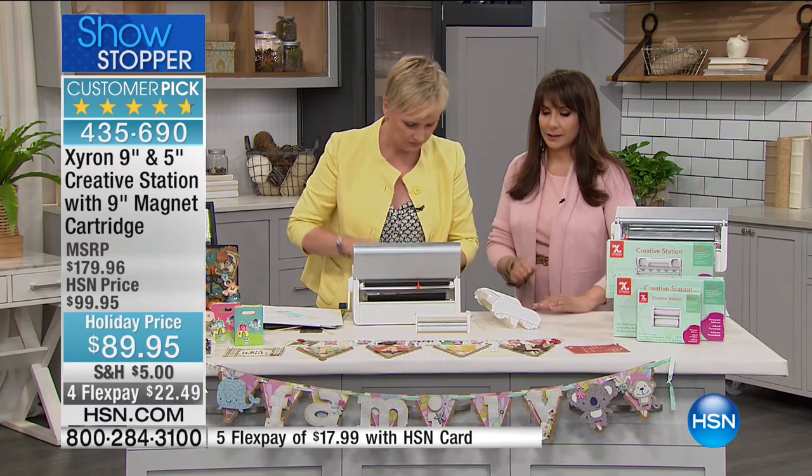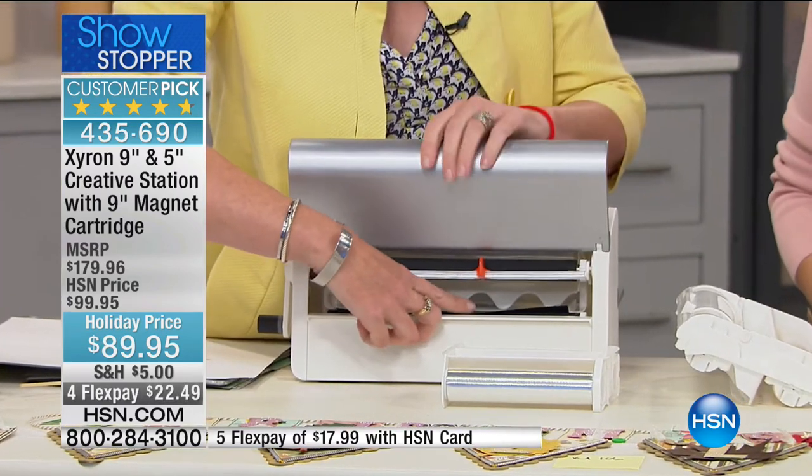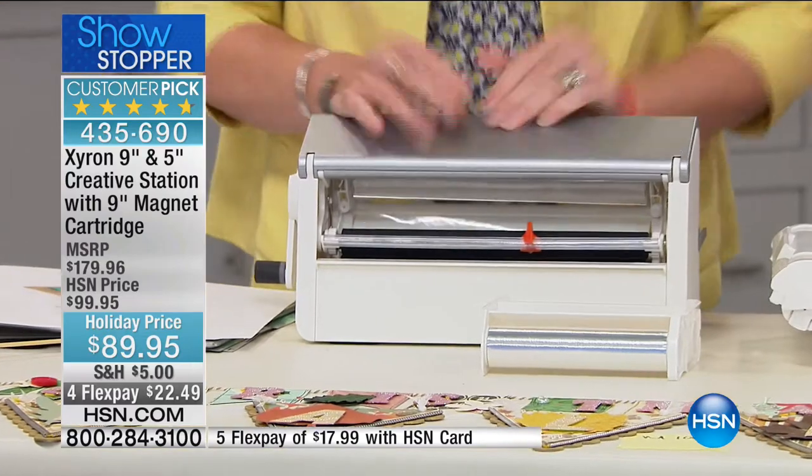Now I'm going to put the green magnet refill. I'm going to put this in. And again, you just want to remember that the little flap goes in between the two rollers. Okay, I'm going to close this up.